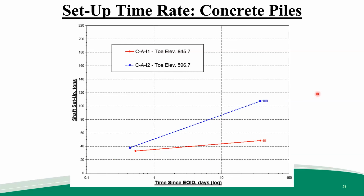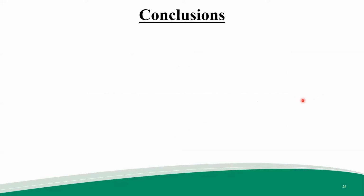And then the concrete piles only got 2 restrikes, so it's hard to draw many conclusions in terms of the kick after 10 days, but again, they had reasonable setups as well.